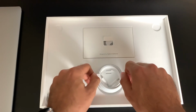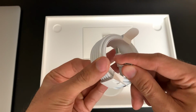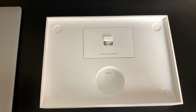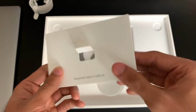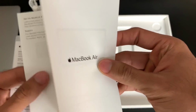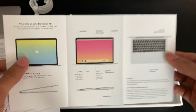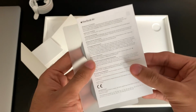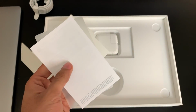Can't deny that. So inside we're gonna have our USB-C to USB-C cable for charging it. So we're gonna get that right there. We are gonna get our literature packet right here. Designed by Apple in California is featured in just about all of them. Let's see what's inside. Just a few tips and tricks on how to use the MacBook Air. I assume a lot of us are used to MacBooks, so this shouldn't be anything new to us. One of the biggest reasons people do get MacBooks is just because of Mac OS and the simplicity of it.